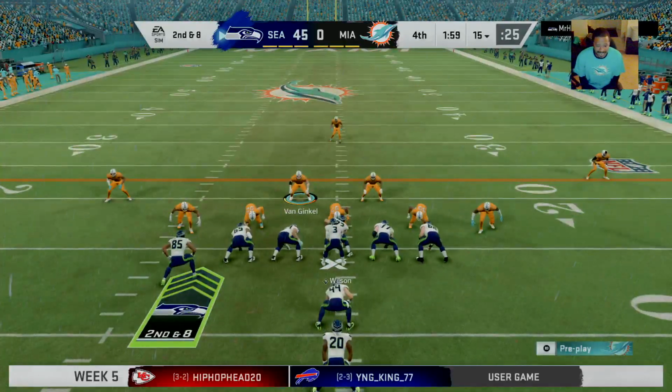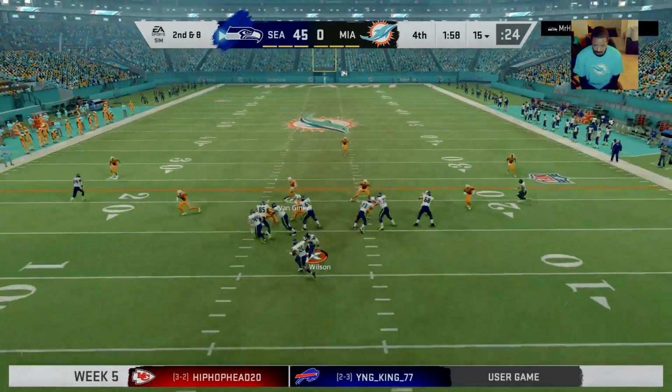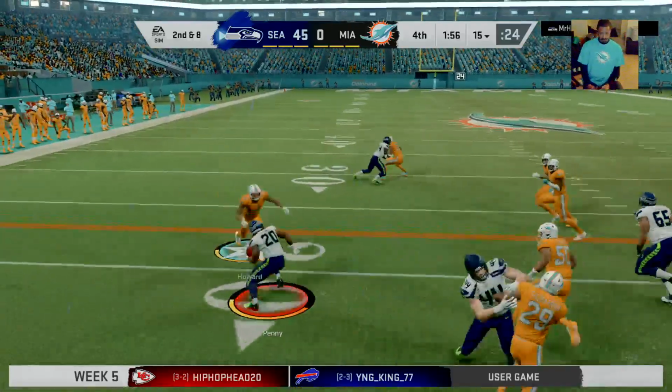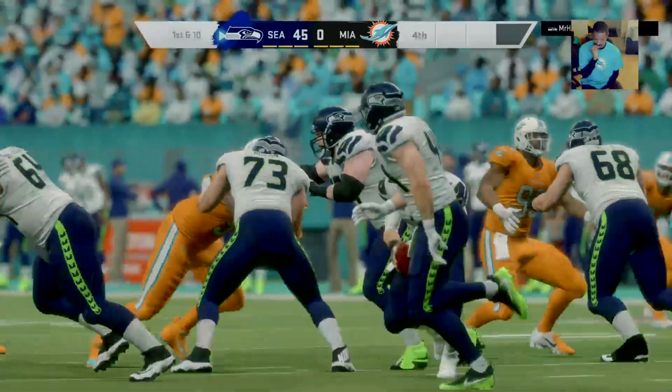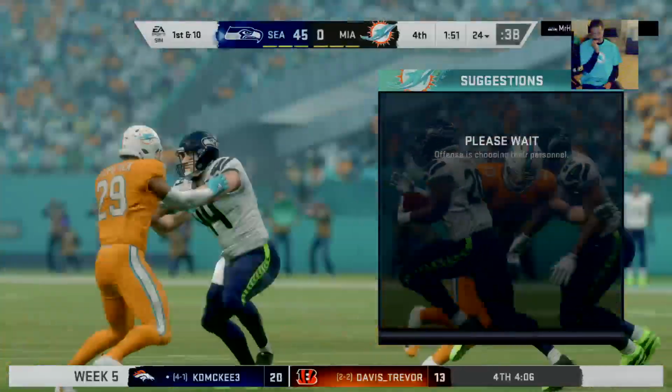They got second down now as they look to salt this one away. They'll run it again with Penny. And he'll go down just shy of the 25 at the 24-yard line. 9 yards to pick up there, and it's a first down.